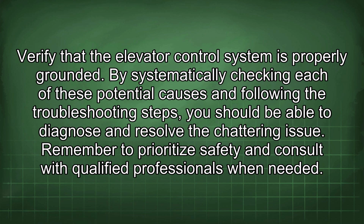By systematically checking each of these potential causes and following the troubleshooting steps, you should be able to diagnose and resolve the chattering issue. Remember to prioritize safety and consult with qualified professionals when needed.